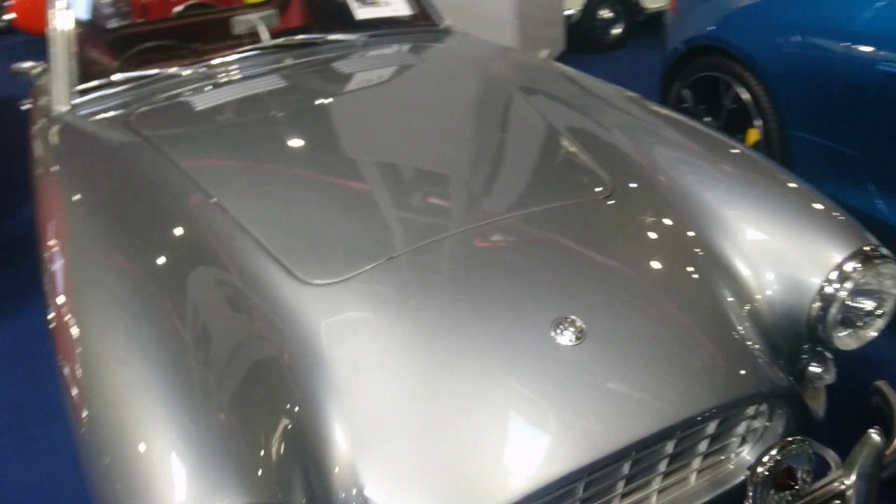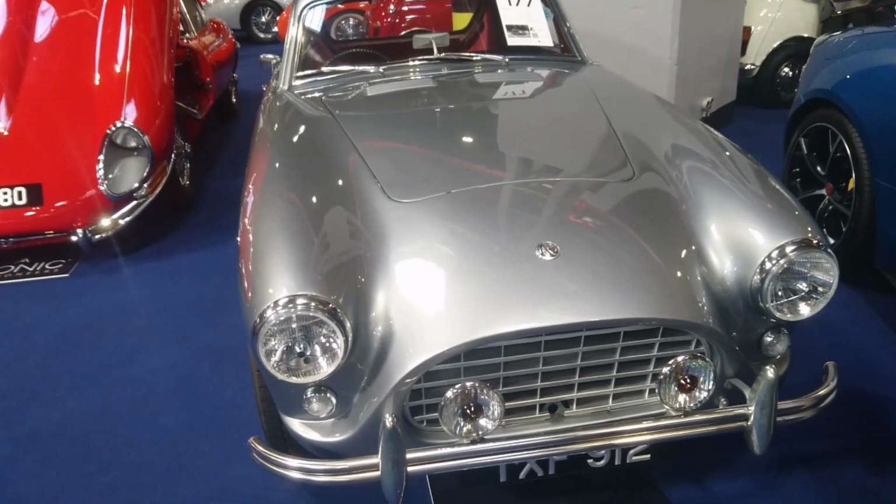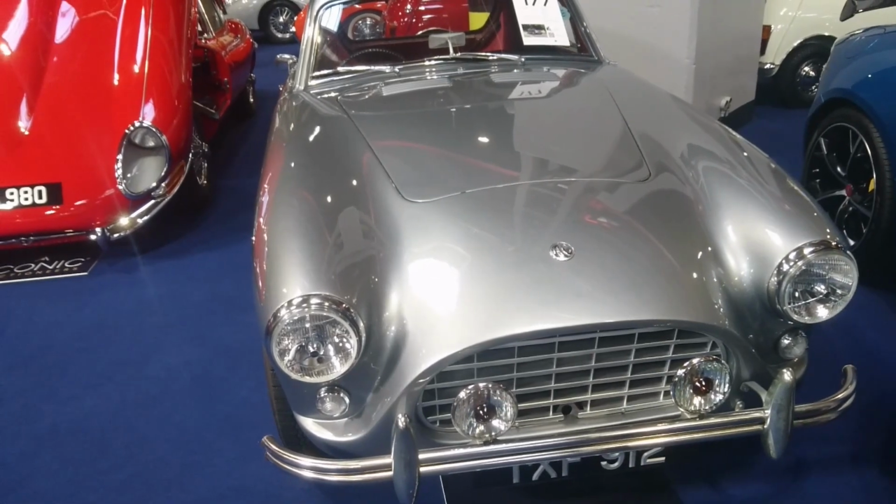Yes it is, it's 57. Fitted with a Triumph TR3 engine. I forgot the TR3 engine came with those. What's the estimate? 90 to £120,000. Made in Thames Ditton, didn't it?